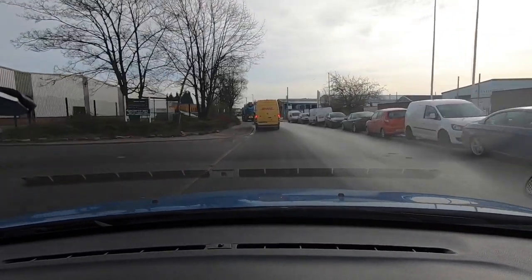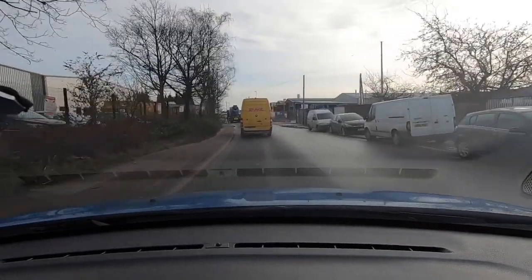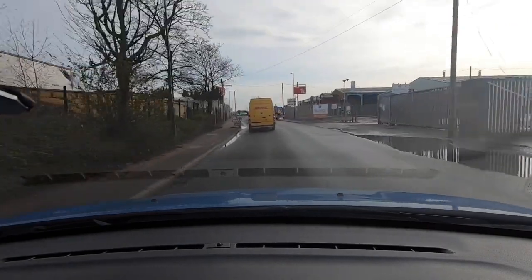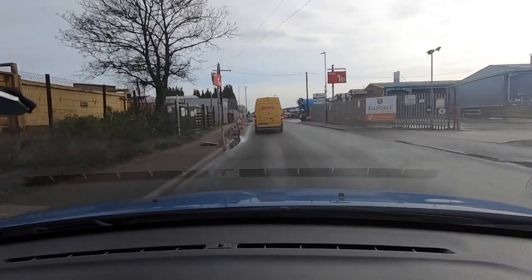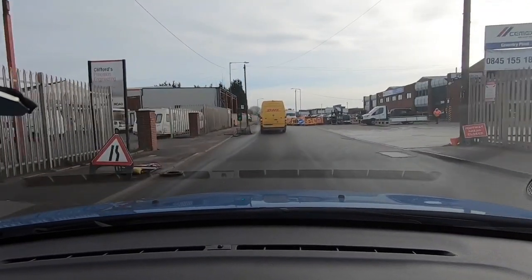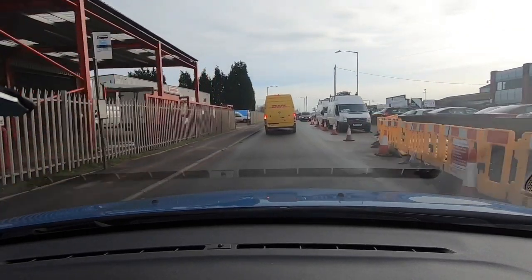As we come down here, there's temporary lights down here today, but when we get through the temporary lights, you'll see that the driving test centre will be on your right, and you'll turn right into the test centre, which obviously we can't do today because we're not on test, not allowed in there unless you are on test.